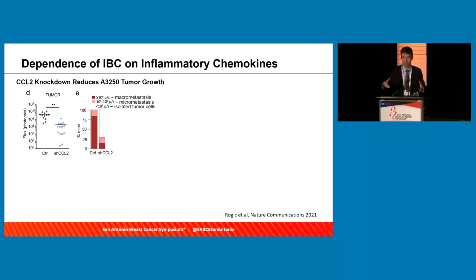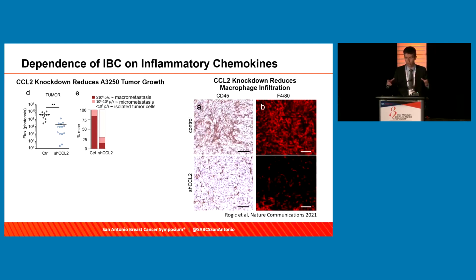And inflammatory breast cancer recruits macrophages from the blood. This was a cell line model where the investigators evaluated the chemokines produced by the model, and they found that the one that's being produced in the highest quantity is called CCL2. When they block this chemokine, they found that the tumor doesn't grow as much, and this is due to reduced recruitment of macrophages. You can see the tumor with the CCL2 knockdown on the bottom doesn't have as much of the brown staining from the macrophages.